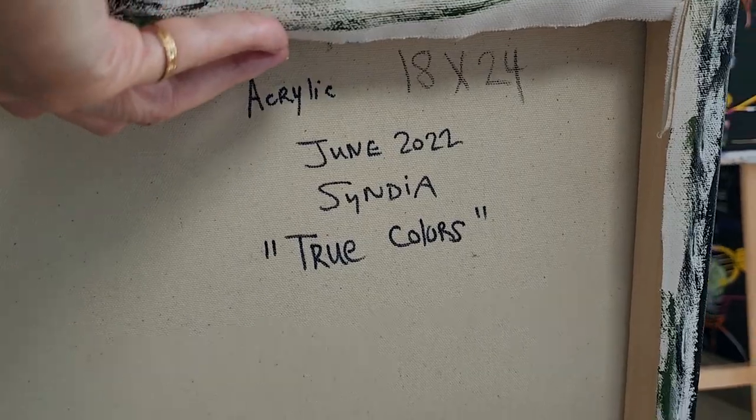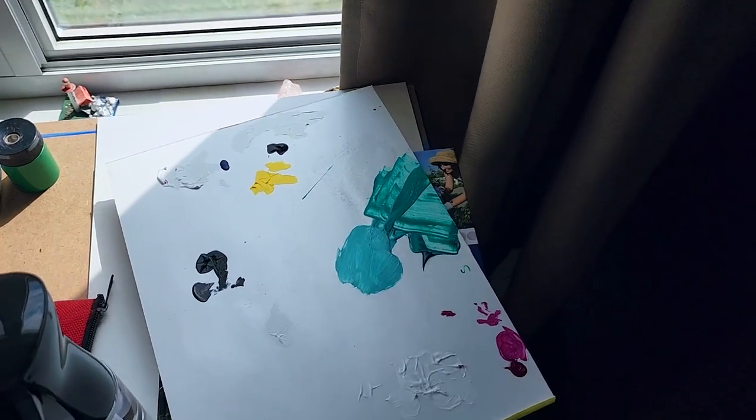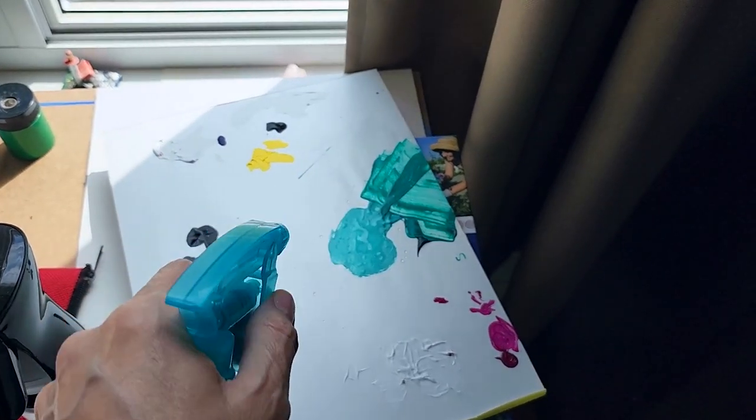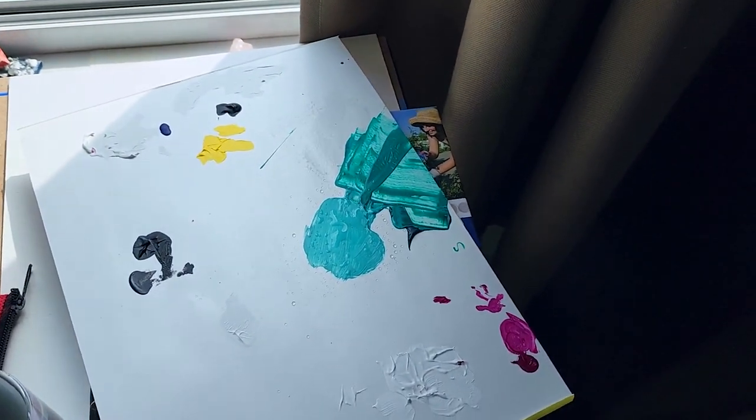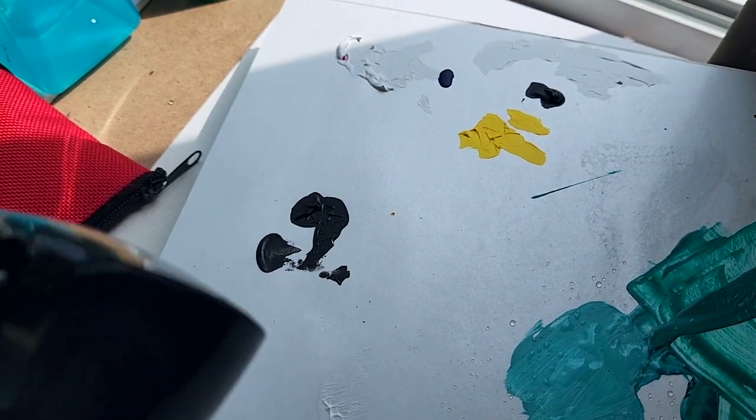Here you go. Also, I got this. It's a mister. But not like a normal sprayer, it's a fine mister, which is really cool. I used to use this one, but when I would mist my palette, the paint would splash up a lot. But with this fine mist, it's so nice.